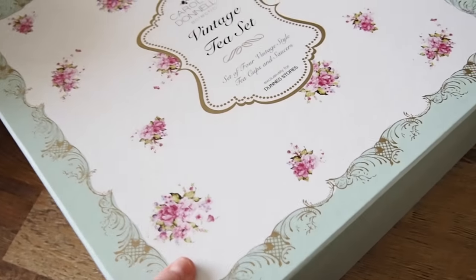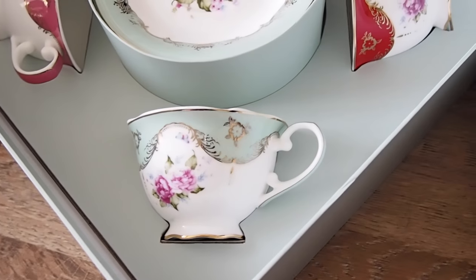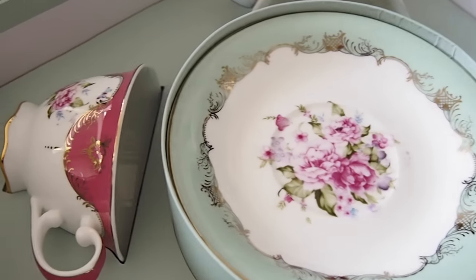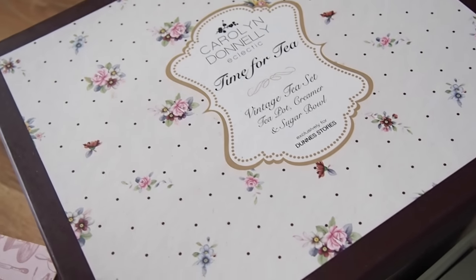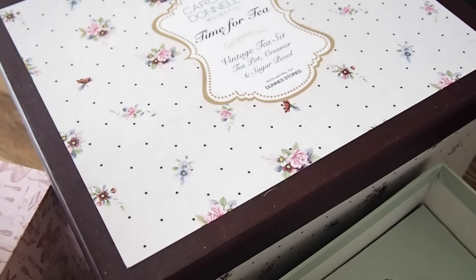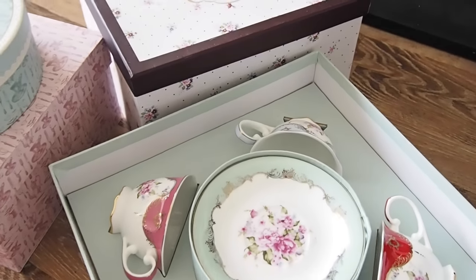So these are some of the tea sets. How gorgeous are these? These I want to get up, but I just need some shelves. These are absolutely gorgeous. These are from Carolyn Donnelly. Boxes are just too pretty to throw out. How could you throw out that box? So even if you keep that for receipts or just knickknacks or trinkets, they're absolutely gorgeous.